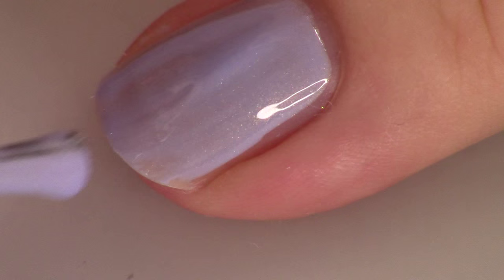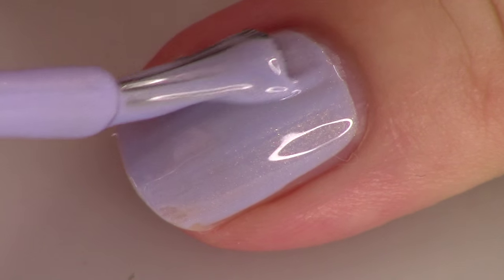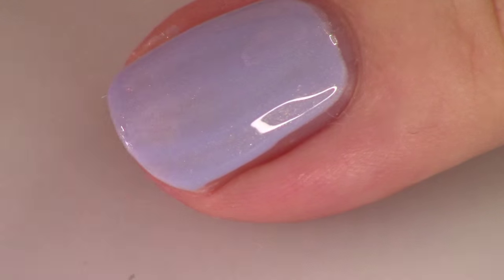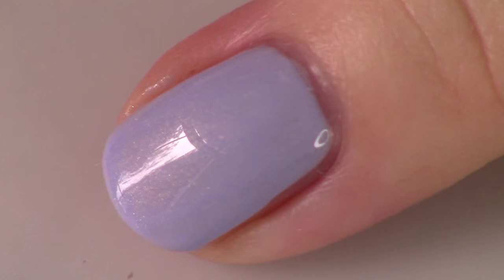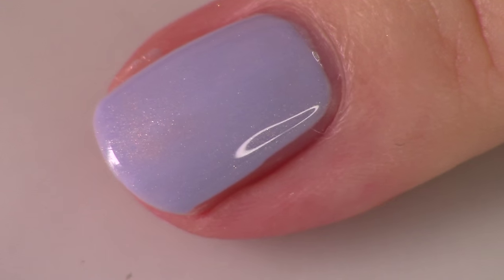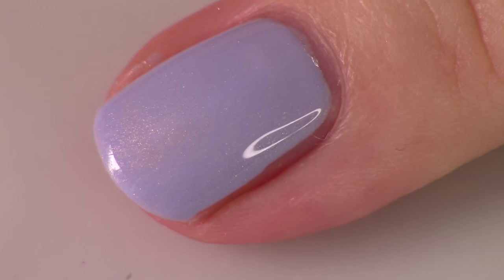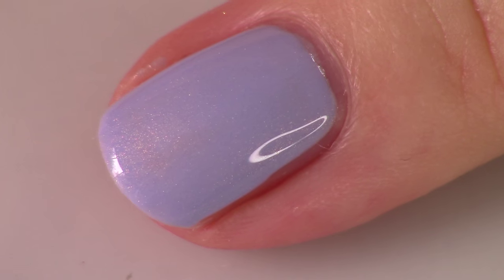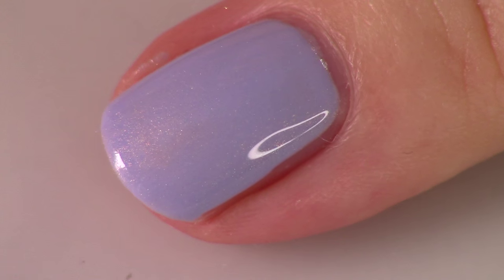Right, so here's the second coat of Kurtsey. Like I said, in the bottle, this one is like calling my name, but it was only okay formula-wise. I mean, look at that, it's decent. Among all the other ones, I just wasn't feeling this one as much, but it's definitely really, really pretty and definitely the only true periwinkle in the collection, in my opinion.